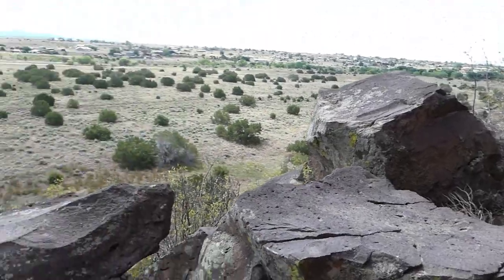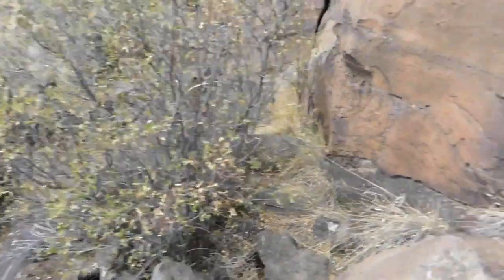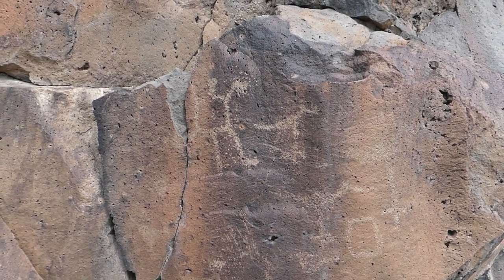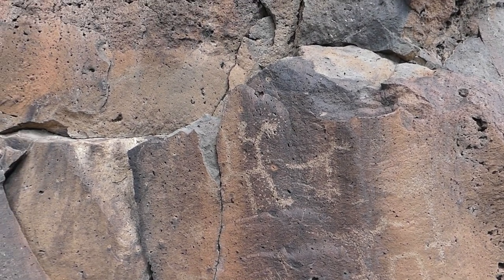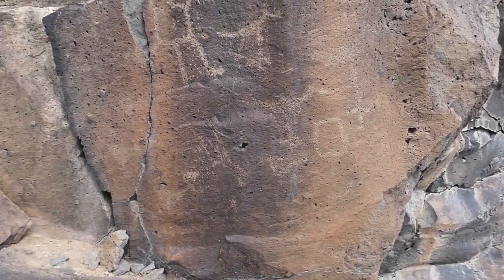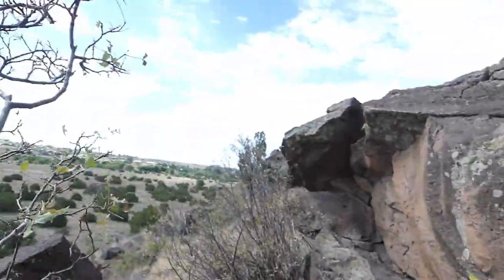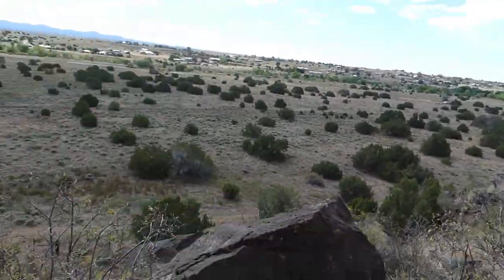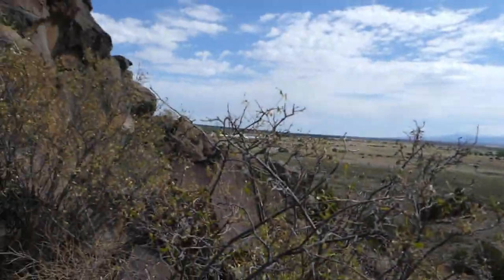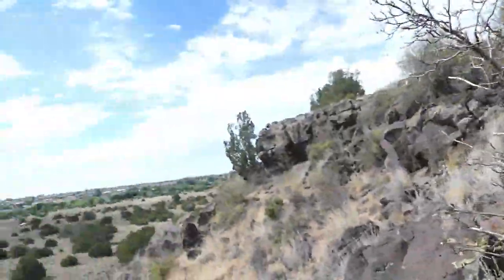Let's move along and see what else we find up here. Oh, there's something else here. Not at all clear what some of these inscriptions are of. Some of them are just symbolic. Nothing there really to see. Let's keep moving in that direction.